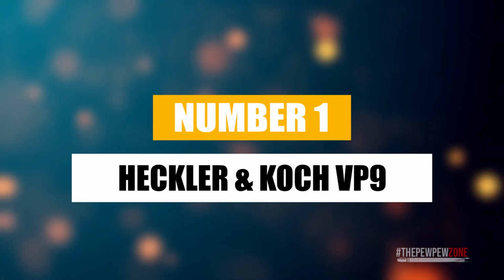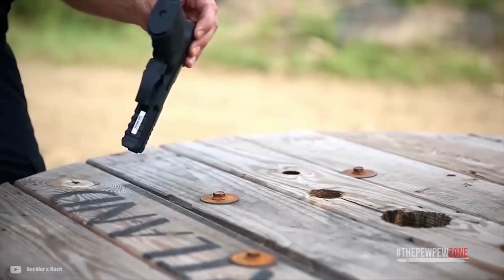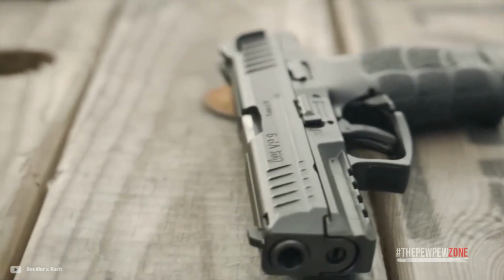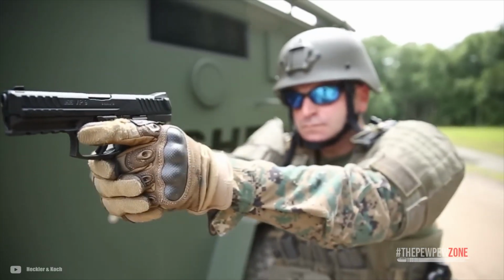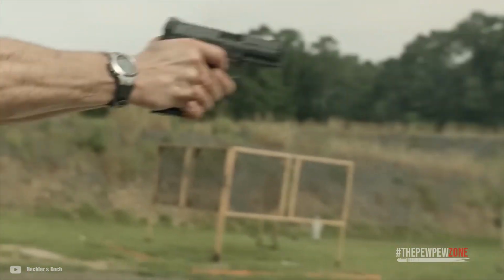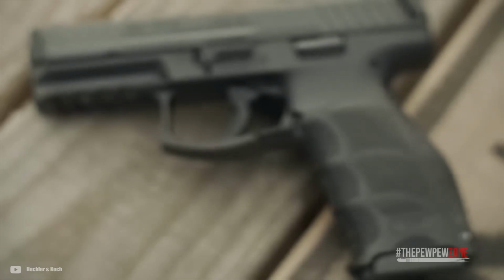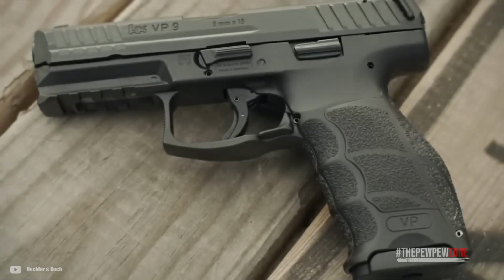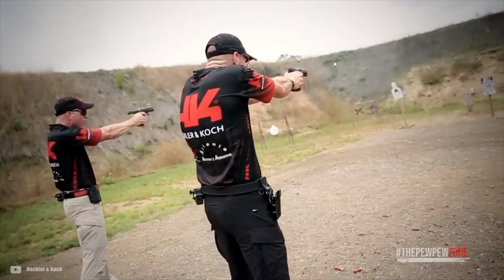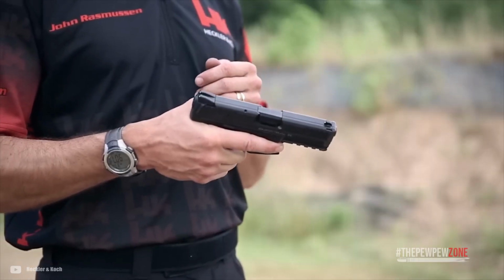Number 1. The Heckler & Koch VP9. The Heckler & Koch VP9 is one of the modern 9mm handguns on the market, having been introduced in 2014. It follows the other models by being high capacity with a double-stack magazine. Also, it sports a steel slide and a polymer frame. Like the Glock 19, the VP9 comes with 15+1 rounds. Also in their dimensions, they are very similar. The barrel is cold hammer forged for more accuracy and a longer life.